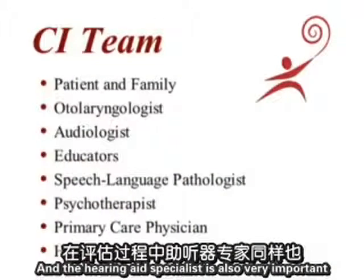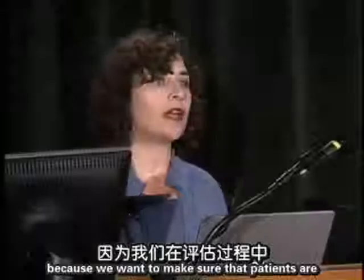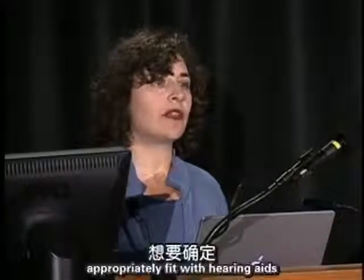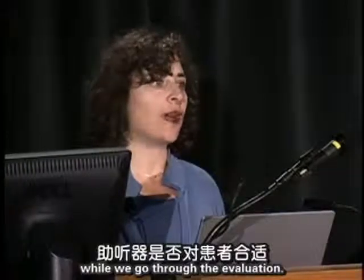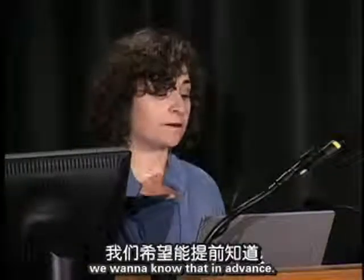And the hearing aid specialist is also very important in the assessment process because we want to make sure that patients are appropriately fit with hearing aids while we go through the evaluation. If somebody can benefit from hearing aids, we want to know that in advance.